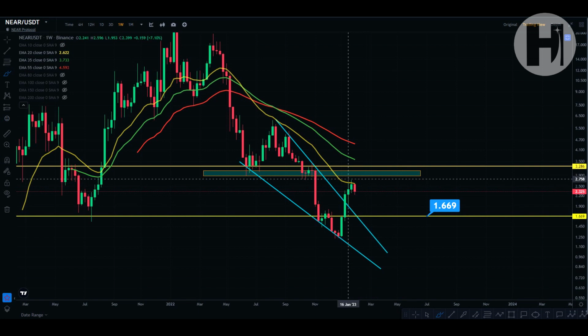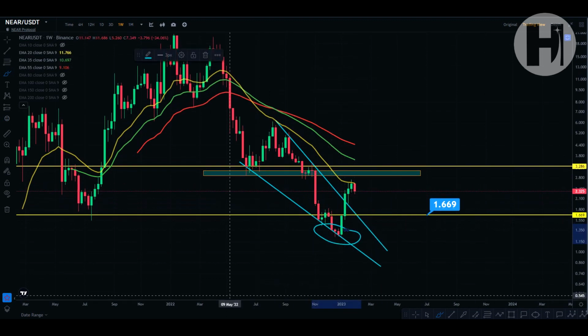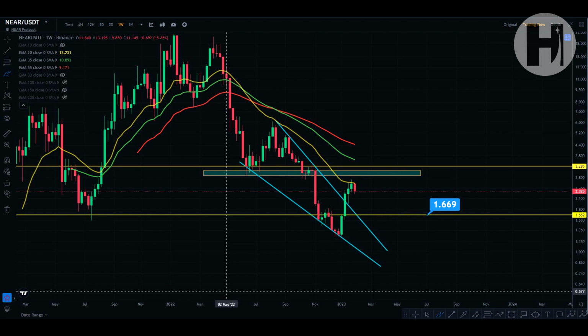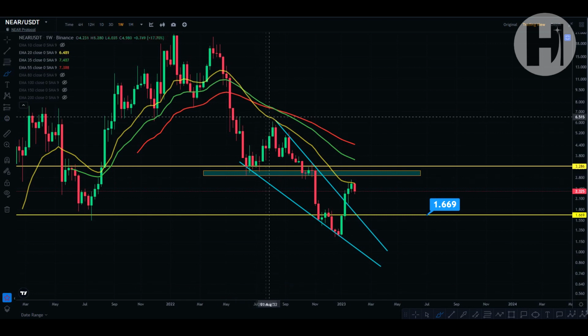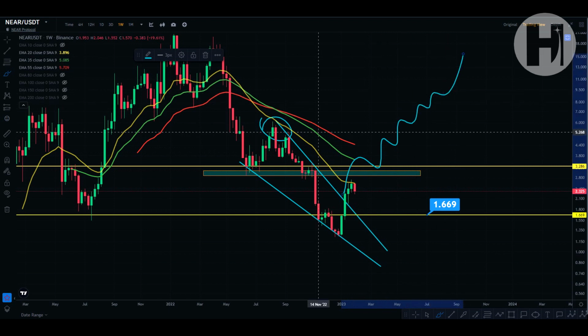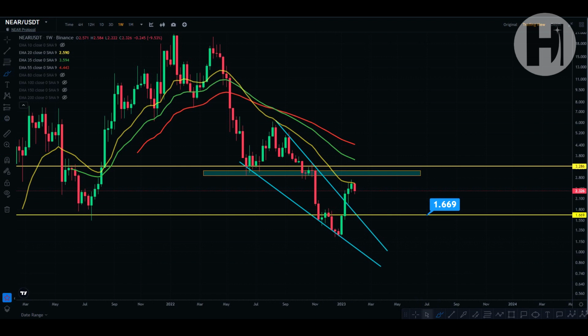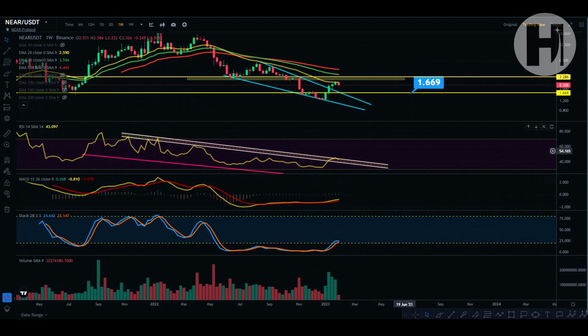This doesn't mean that we're out of the woods yet, but this doesn't mean that the bear market is over quite yet. This potentially could be our bear market low, but you don't really know until you start breaking above the August high there. Once you start doing that, then it's fairly safe to say that the bear market low has been printed. So that's something that you want to keep in mind.